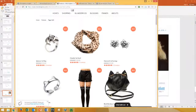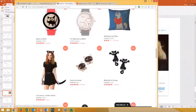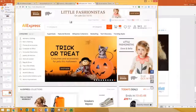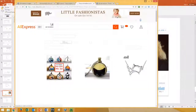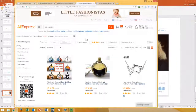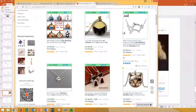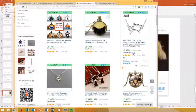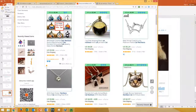So let's say I want to sell the cat necklace that I looked at before, or a cat necklace. I go to AliExpress and type in cat necklace here, and let's see what we find. I also always look at what has sold. You can see what has sold well here in the number of orders for each of the products. So 160 orders, 195 orders for this one, 90 orders for this one.